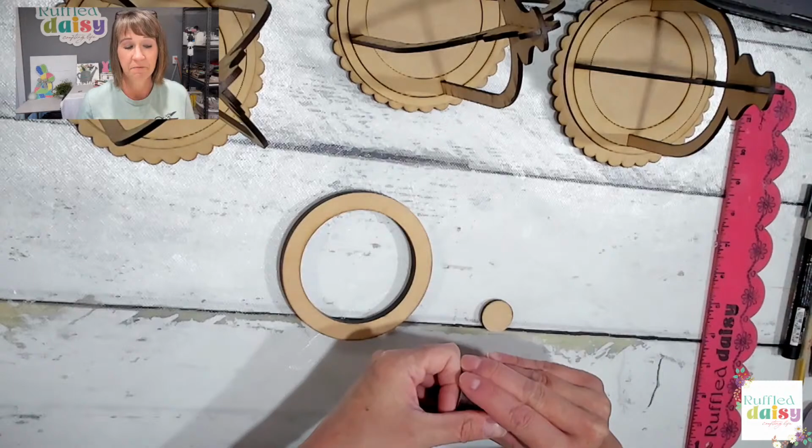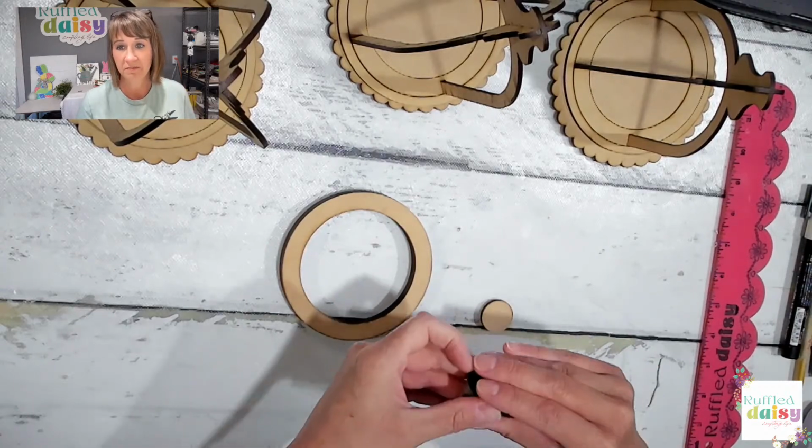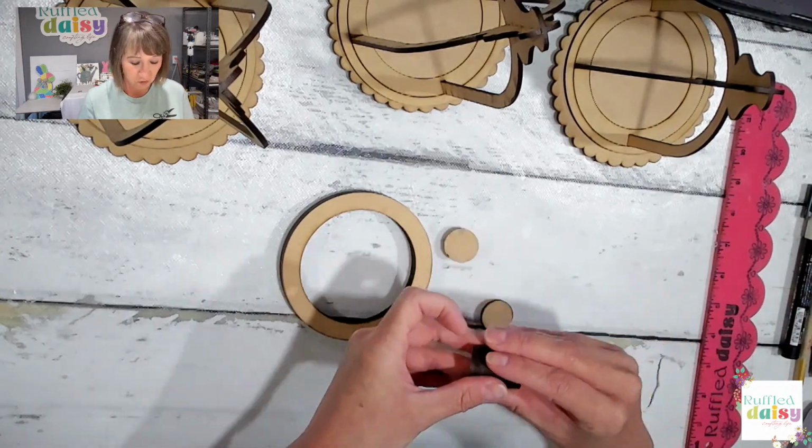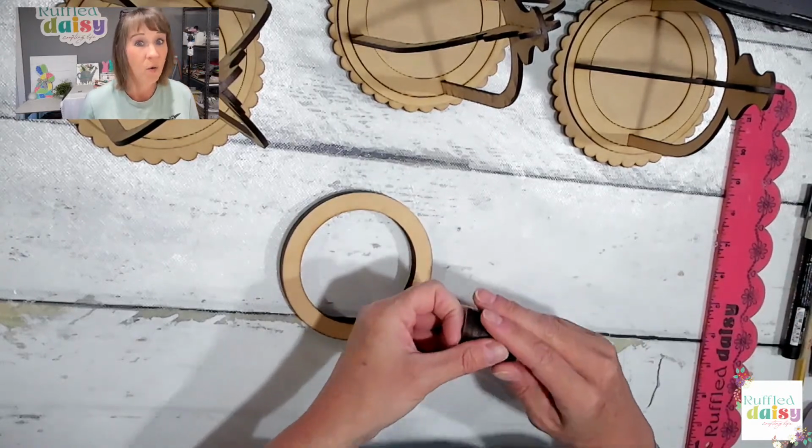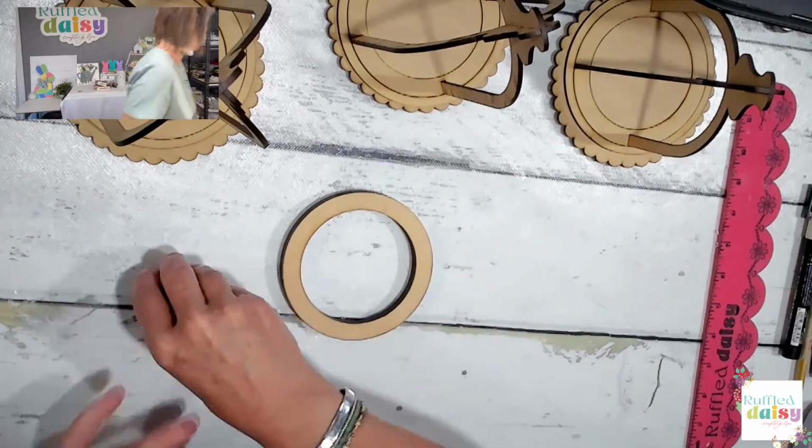Robin, will you send me a note that says extra feet? And I'll create a new listing for you guys where you can buy some extra feet like this. Or, let me grab something real quick.